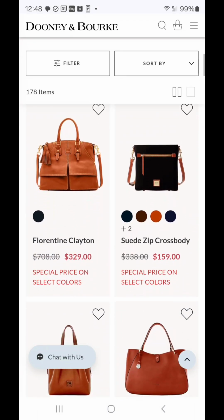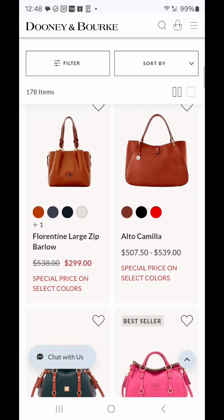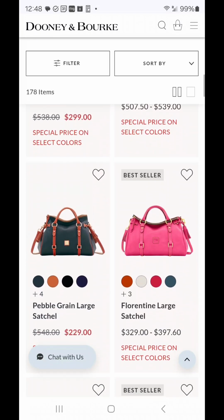The next bag that I would recommend is of course the Florentine large zip Barlow because it is still a fan favorite in my collection, and the Alto Camilla, which is not the small version, but I just think that these two bags are amazing. The Florentine, the Alto leather, the color variety, the prices, the color selection, you can't go wrong, especially if you're looking to splurge a little bit or to treat yourself. Either one of these leather options and bag silhouettes would be perfect.